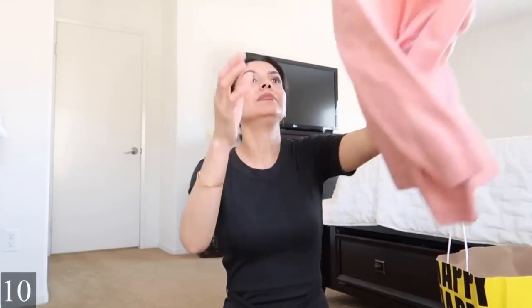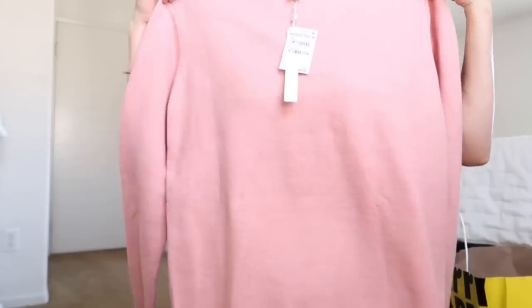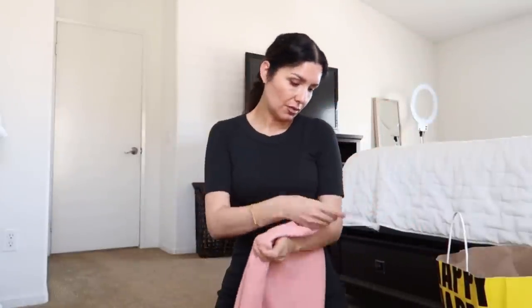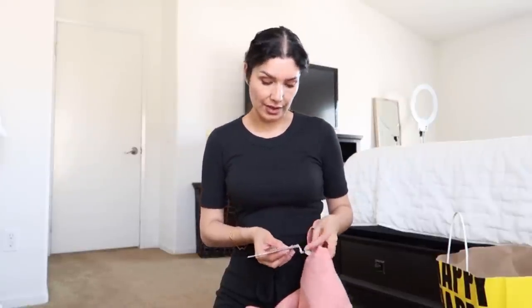Next, I bought a sweater in this beautiful peach color. I think this will look perfect with my mom jeans, like this. They look a little bit oversized, right? Yeah, this one is a size extra small. Yes, definitely, it is oversized.